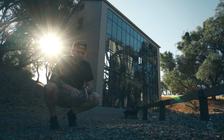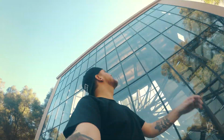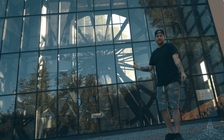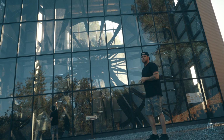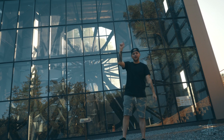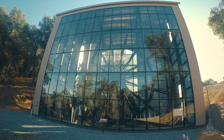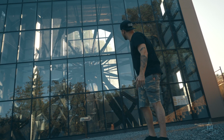These things are way bigger than I anticipated. This is insane. This is wheel number 4. Now, unfortunately, we're a little late because they built this giant building around it, but I guess they want to preserve it so it doesn't end up like the other one. But the scale of this thing is insane. It's literally like a Ferris wheel.